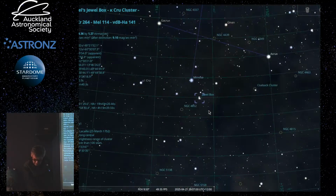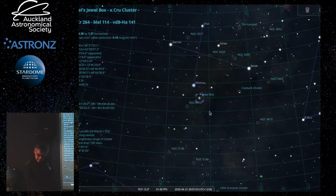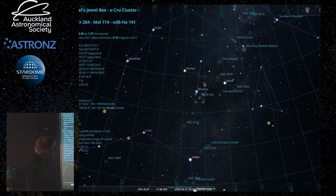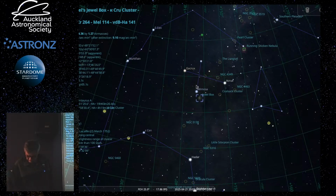Okay, we'll zoom out. Another feature that you can't see at all in the city, but you'll definitely see down in Waharau with Crux, is, I'm not sure how well it shows on this screen. I'll have to come out here to have a look. No, it doesn't render very well, unfortunately. But it shows up better on here, where you can see, surrounding Mimosa and running to about the long axis line and the cross, there's a sort of a dark patch of the Milky Way.